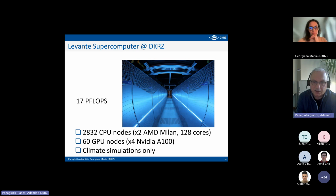So the hardware we have here is our Levante supercomputing system, which consists of 2,832 CPU nodes with AMD Milan CPUs, and in addition we have 60 GPU nodes, each equipped with 4 NVIDIA A100. The total performance is 17 petaflops, and we are starting soon the new procurement for the new machine. So the student cluster competition will run on the GPU nodes.